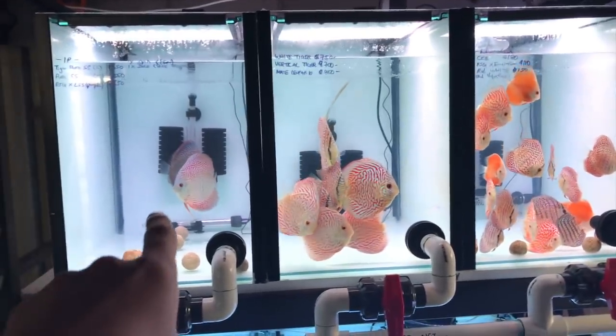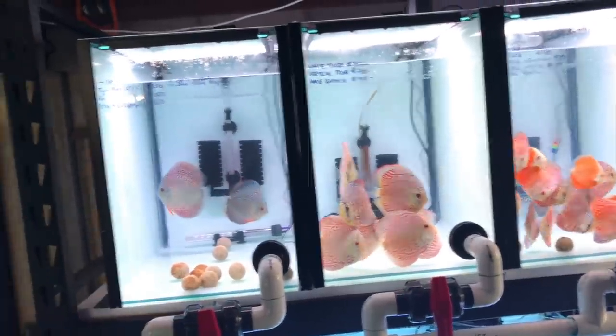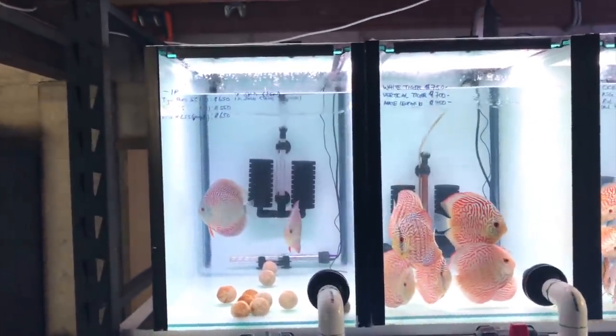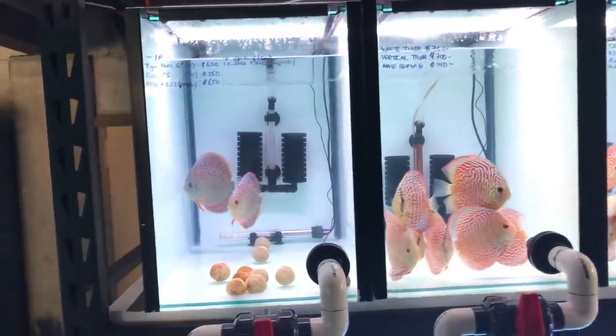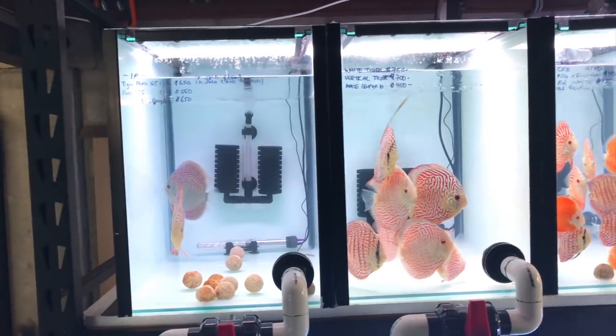So with these ones, did you bring them in and they came in with all of them and then just paired off? Yes, they naturally paired off. Remember there were like four or five of them when you came? So then these two paired up, and I had to remove the rest to the other tank.